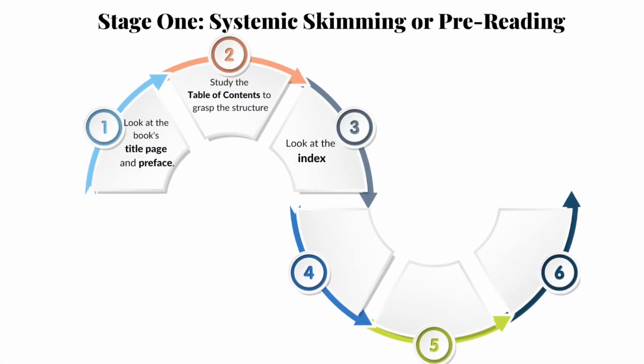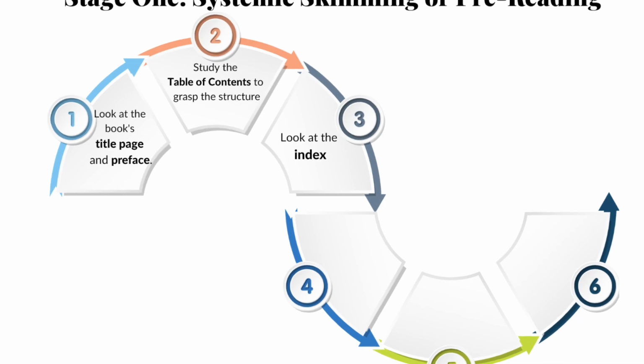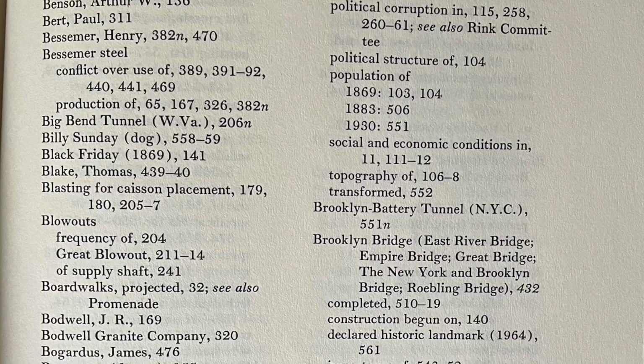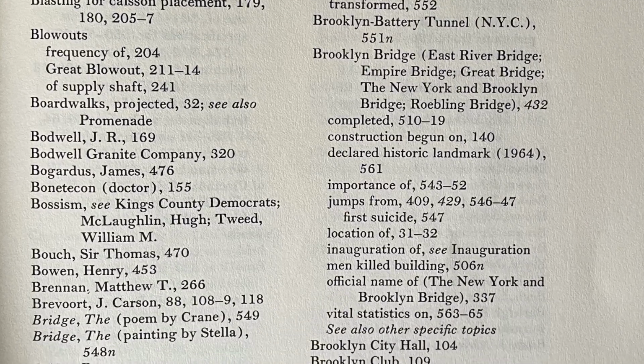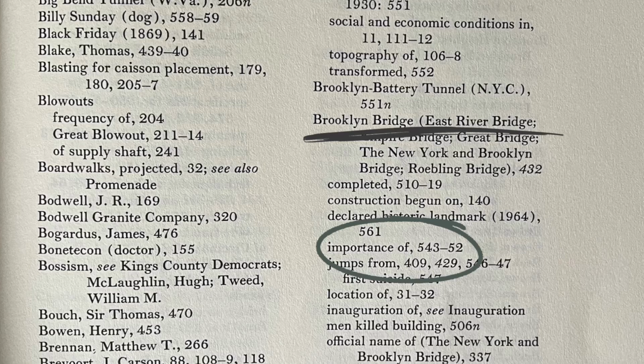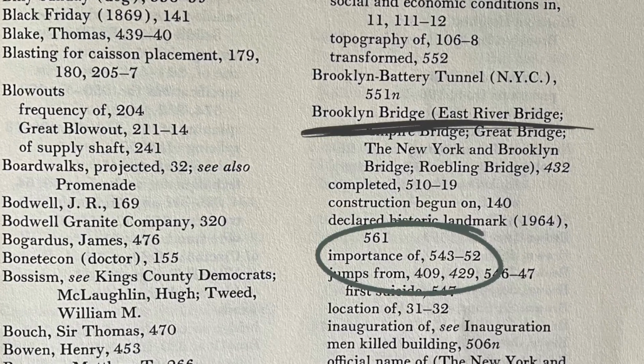Step 3, the index. They say that if an index is available, you should always glance through it. If it's a nonfiction book, I consider an index essential in all but the shortest of books. Look for the topics covered. They say to look up a few of the terms that seem crucial or important and to find the reference in the book itself. It's possible the passage you look up will give insight into the most important points in the book. In this section on the Brooklyn Bridge, importance of, I would assume, is crucial to the book, so I'll look that up.